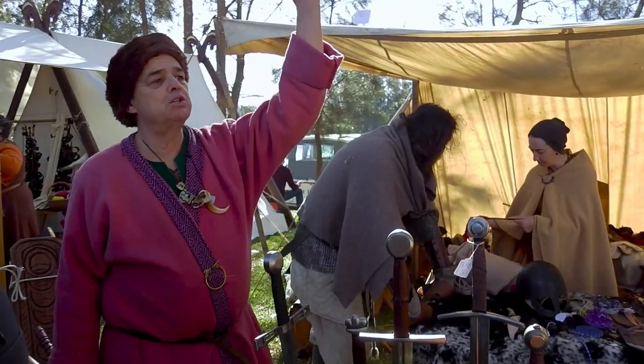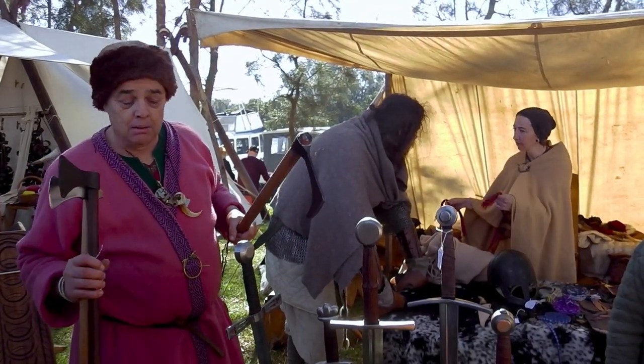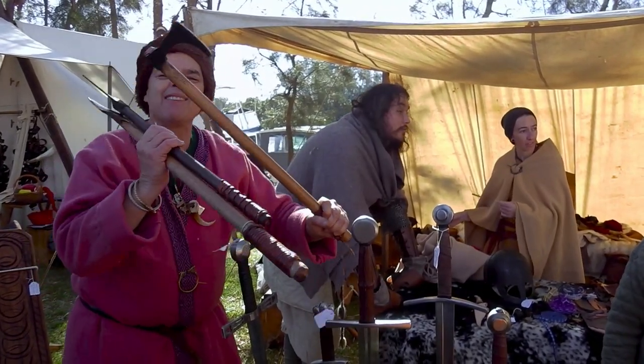What you do is you chop down here and you pull the blood shield back, and your buddy behind, who's got a spear, he just drills the other one.